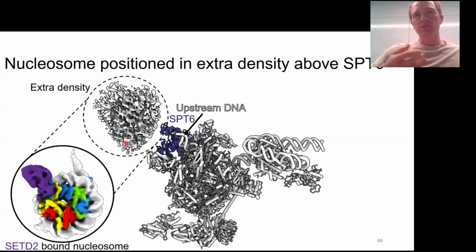Now, the way that we set up these reactions is we take a certain amount of RNA polymerase 2, which is kind of expensive and very large. And so we really want to have that entire RNA polymerase covered for downstream purposes. So we throw in excess of the different transcription elongation factors, nucleosome, and SETD2. So it's not surprising that we just have a random nucleosome or random SETD2 in our reaction.